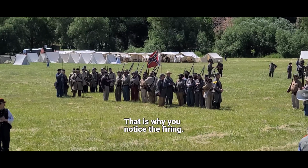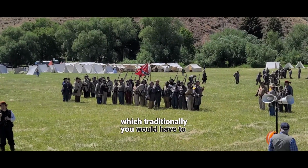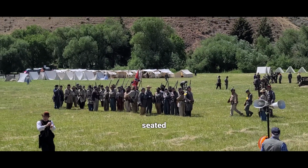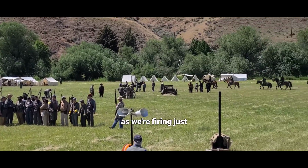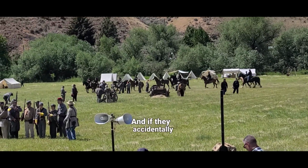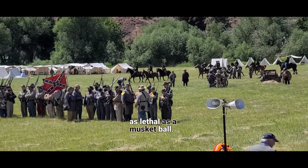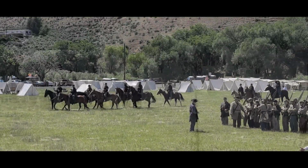That is why you'll notice as the lads are firing, they are not using their ramrods, which traditionally you would have to do to fire your weapon. The bullet needs to be fully seated on the powder to fire, so you use your ramrod to push it all the way down. As we're firing just black powder, as a safety concern, the lads don't use their ramrods. It's not needed. And if they accidentally forget to take it out, that ramrod is just as lethal as a musket ball.